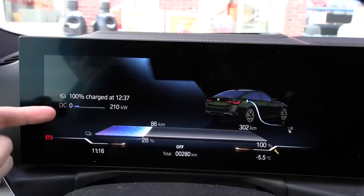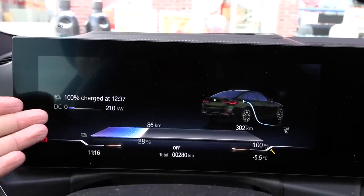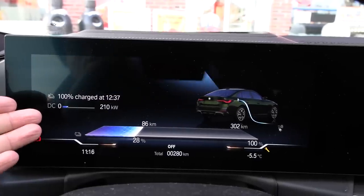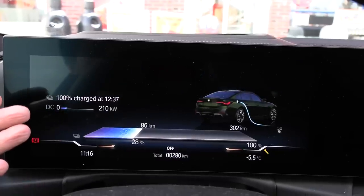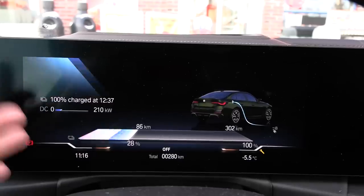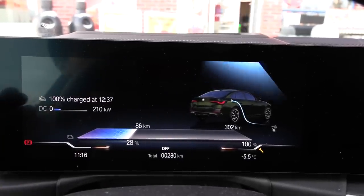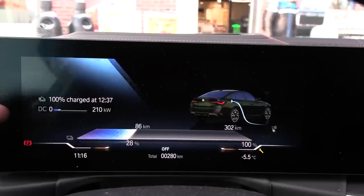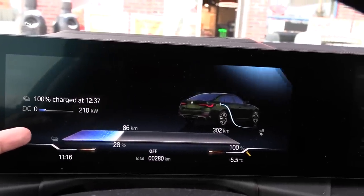Okay, we are charging now. Seems to be slower than yesterday, but this is so weird that we don't see how fast we are charging in kilowatt. Don't they share software, BMW? Because the iX3 does show you kilowatt in the display here. So it seems like they have different versions of software. So I have no idea how fast we are charging. We have to check outside, I guess.